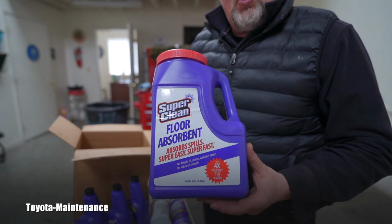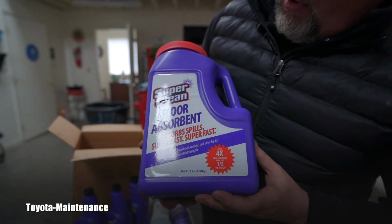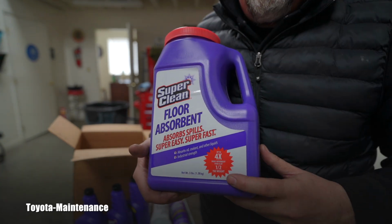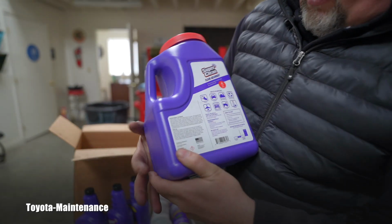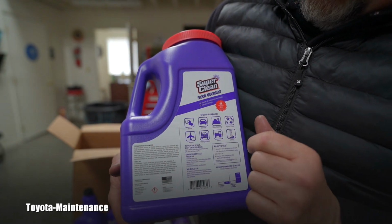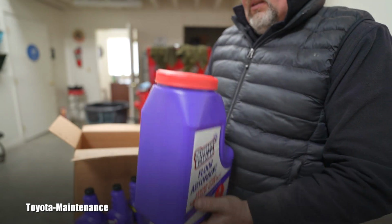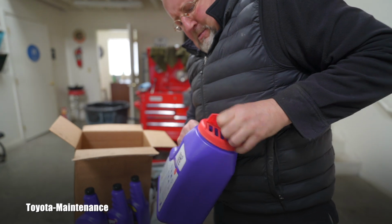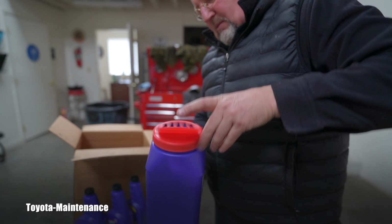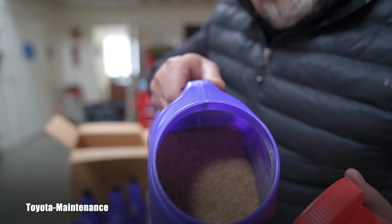And the last product, last and largest item in the box is this Super Clean floor absorbent. That will be perfect, I'm assuming. Oh yeah, for any kind of spills. It's for garages, even the farms and so on. So if you have an oil spill, apparently Super Clean. Oh yeah. So this is how you will be pouring it out. And it's granules. You can see it kind of here, right?